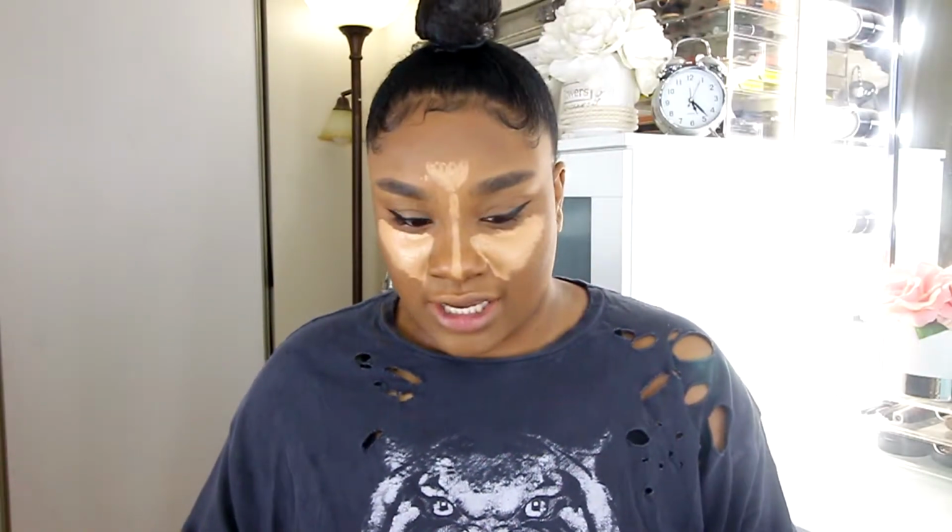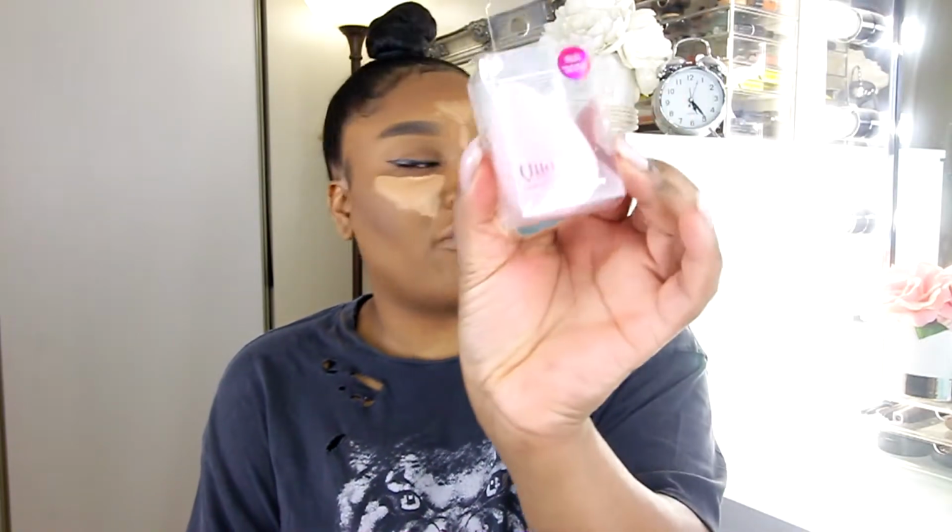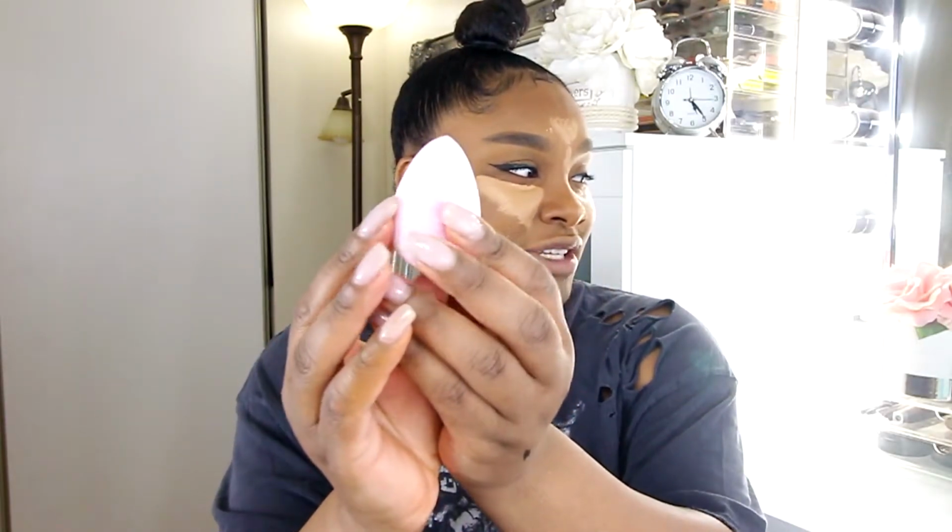And I'm actually vibing with the color. I am vibing with this color. I'm so excited. Oh my gosh. Okay, so to blend this out, I'm going to go in with the Q, I guess, airbrush sponge. This is the Velvet Touch. This is the Shoppers Drug Mart brand, and I just wanted to try it out and see how it is. Ooh, it's nice and soft. Feels really nice. So I'm going to go ahead and wet that and I'll be right back.